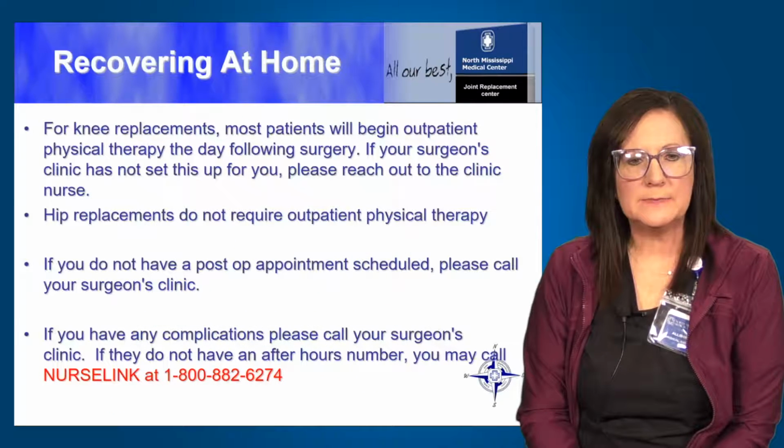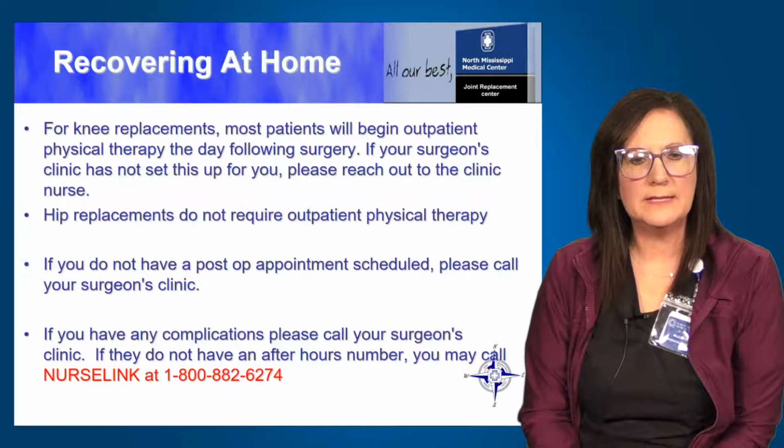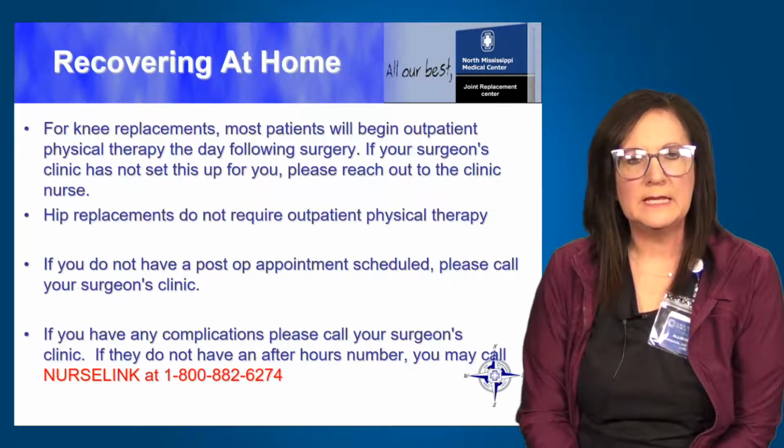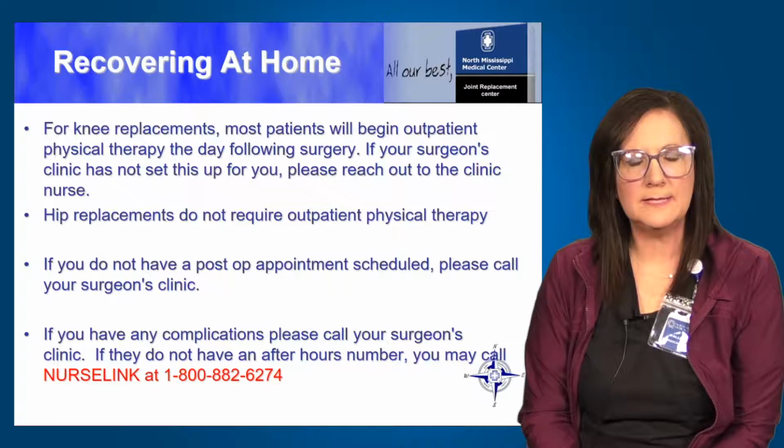For knee replacements, most of our patients will begin outpatient physical therapy the very next day following surgery. If your surgeon's clinic has not yet set you up for this appointment, please contact them so that they can do so. Hip replacements do not typically require outpatient physical therapy. You will just go home and walk and do those exercises in your book.